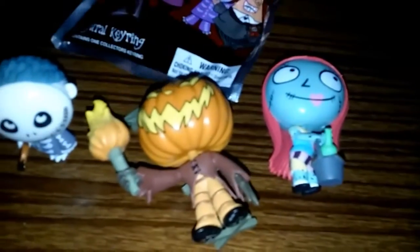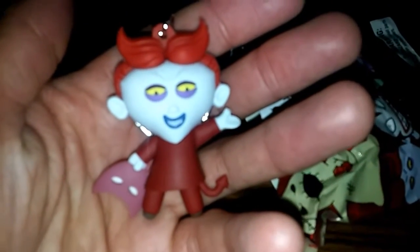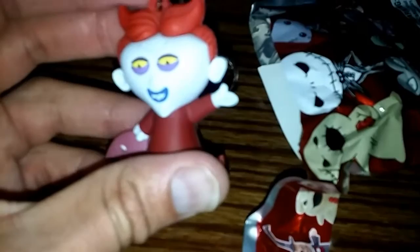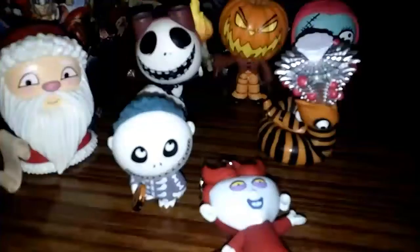Gotta open up this little guy. Shock. Nope, it's not Lock. This is Lock. Shock's the witch. Sucks, that Barrel and Shock. I mean, Lock. Pretty cool keychain. I'll probably buy more of these. Maybe I'll do a few more wrappings of these guys. And these four duplicates, hopefully I could trade these in for the ones I don't have.